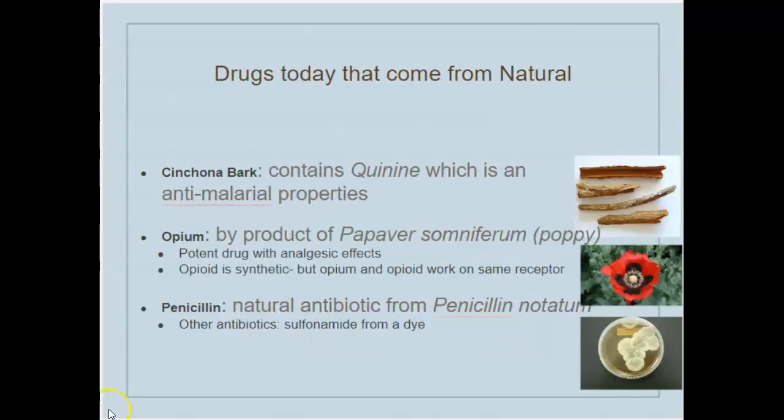And then finally, the last thing I just wanted to share was that even today, a lot of these medicinal drugs are herbal remedies. So, opium comes from the flower of a poppy. It's one of the most potent analgesics. Analgesic means to prevent pain or pain stopping, so it's used for pain medication. And opiums are the narcotics that we know today, like morphine, which would be an opioid-based medication.